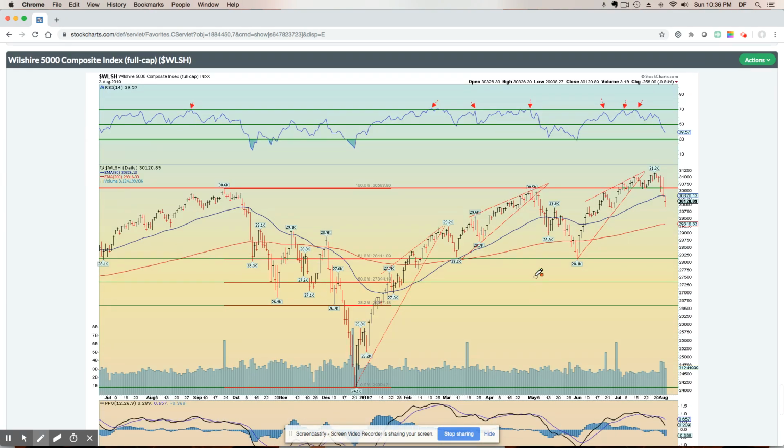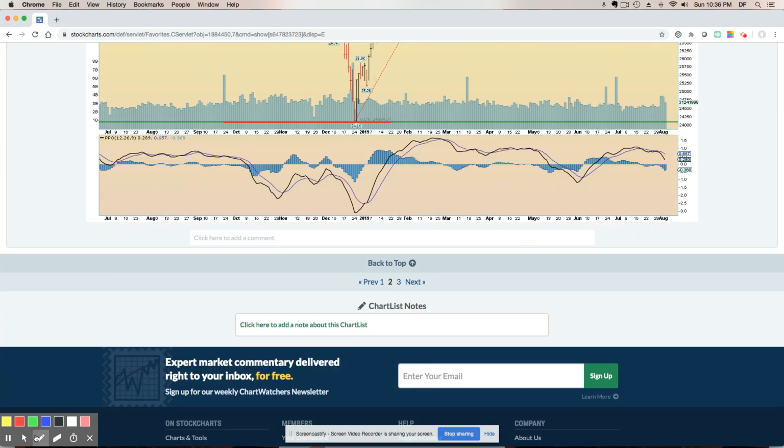And finally, a couple more. Wilshire 5,000, the 5,000 largest names. This one broke below the 50 RSI level. Now we're on that 38 level of support. Let's see what happens here, just like with the other particular indices that we've covered.